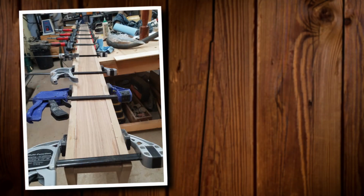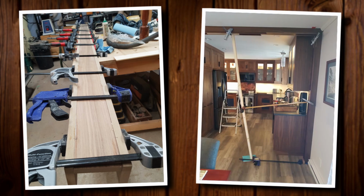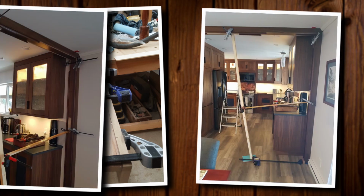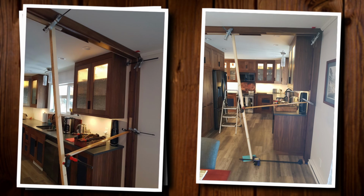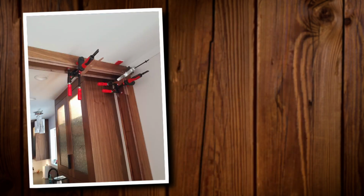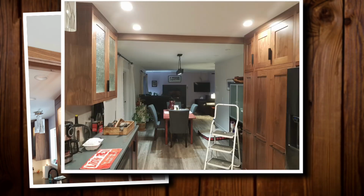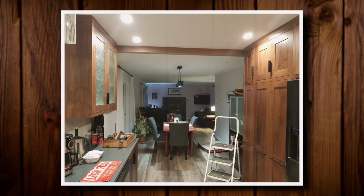There was also a discrepancy between where the old and the new house were. So I created a faux black walnut beam to span the gap and just to even out the little bit of difference that there was between the walls and the ceiling. It looks as if it was purpose-built and meant to be there the whole time. I had to use some pretty interesting clamping tricks in order to get that beam set in place just right.